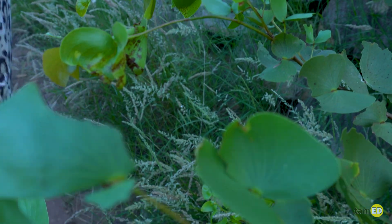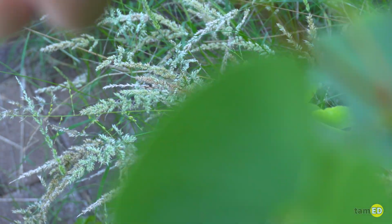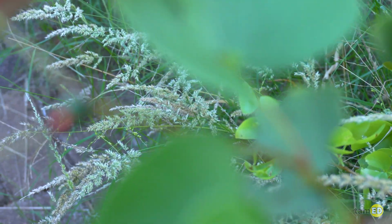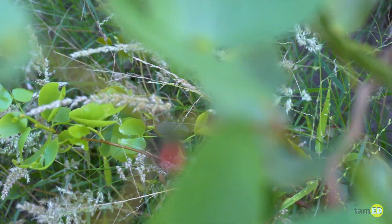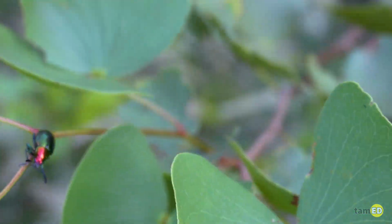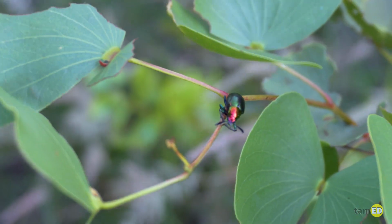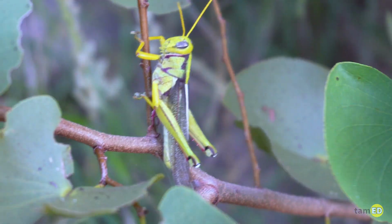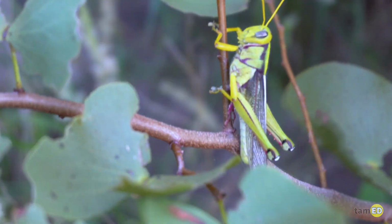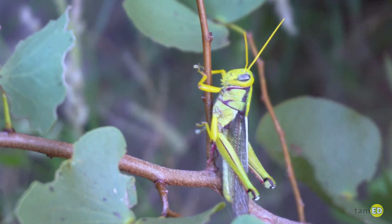Ooh, look at this. Look at the colors of this little beetle, and it's sitting here on an elephant foot plant. But at the same time, look here at the back. It's a beautiful grasshopper, and it's so well camouflaged. If you look at all the colors inside of this plant, you can really see how it's easy to miss them. Beautiful yellow, sharp lime green.